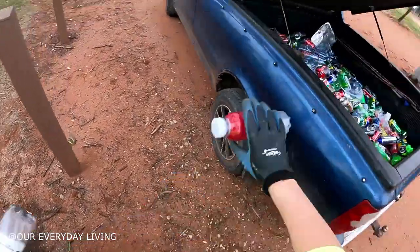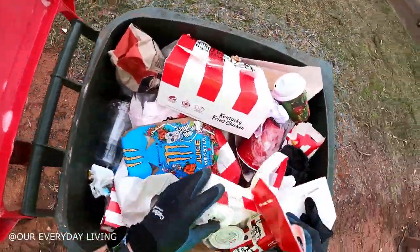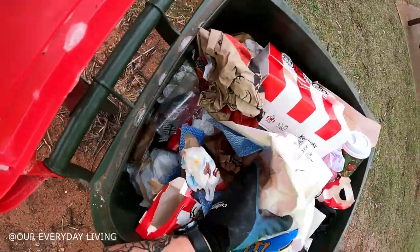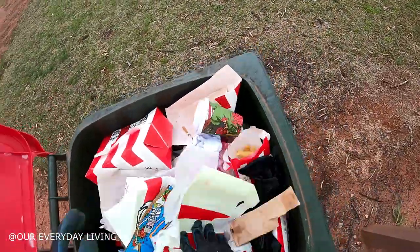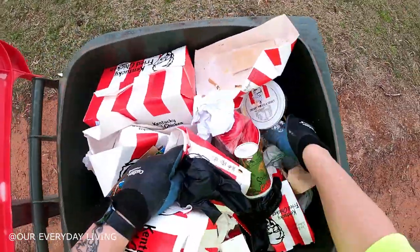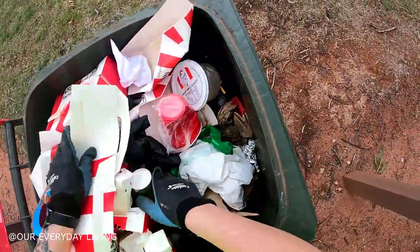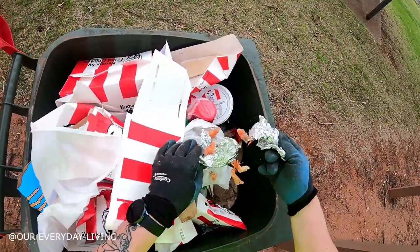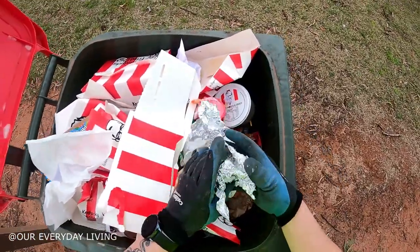It's amazing what you come across. Probably only get a couple out of this. Not unloading any of this onto the ground. It's just chock a block. Take the foil. More foil there. Get rid of the sushi or whatever it is. Shellfish. That's gonna stink.